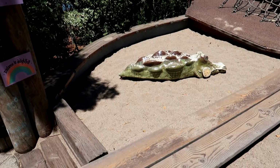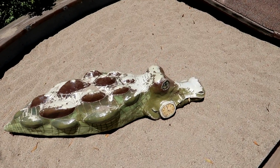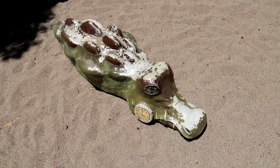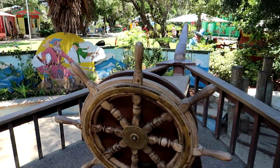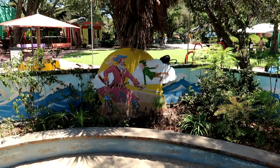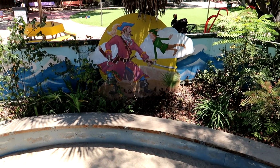Well, there is the crocodile, Captain Hook's arch nemesis. You can see he has that clock in his mouth so that Captain Hook can hear the ticking as he grows near. Walk up to the front of the ship here. We can turn the captain's wheel, and there we see Peter Pan taking on Captain Hook himself.